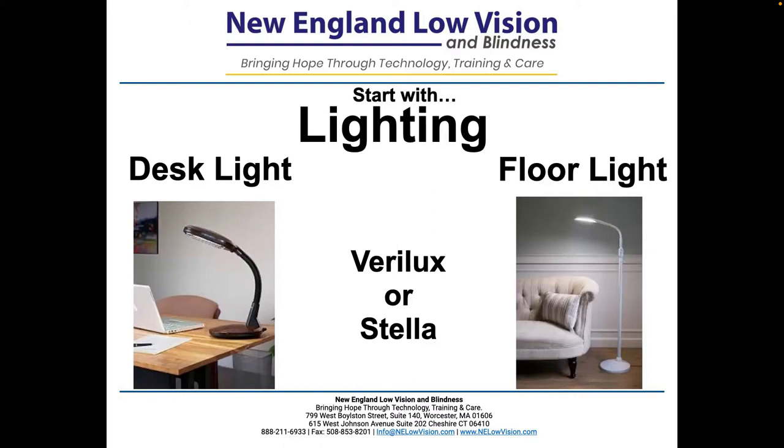Toomey mentioned, sometimes that's all you need. And so if you start right there, you can save your clients, depending on what level they are at vision loss, a lot of time, effort, and energy just by introducing lighting. And lighting is huge. So I want to make sure you know about lighting.